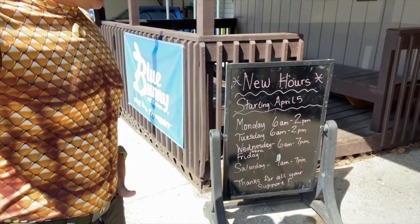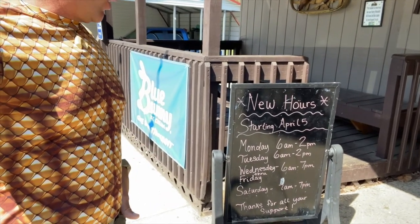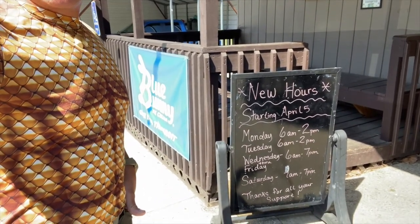And here are their current hours. So you've got to understand, they only open until about 2 p.m. on most days, so be sure to plan accordingly.